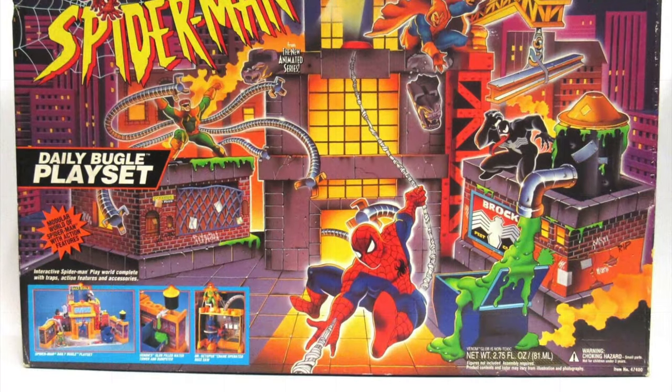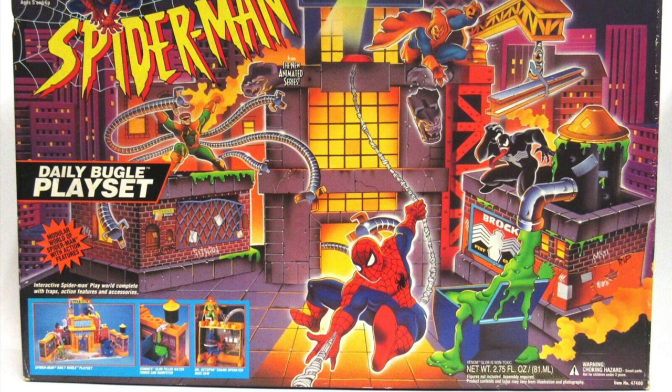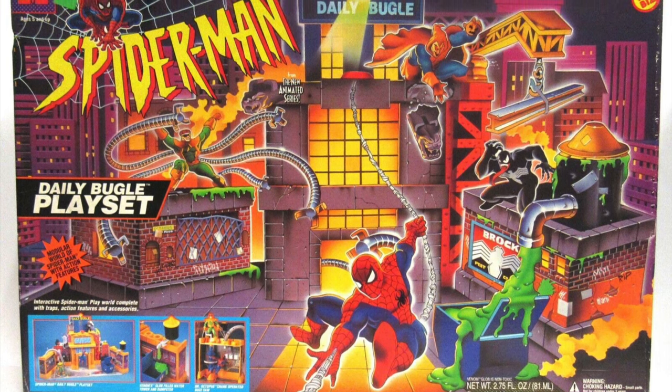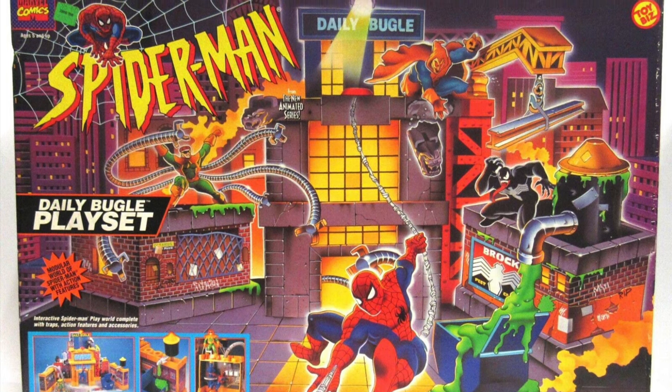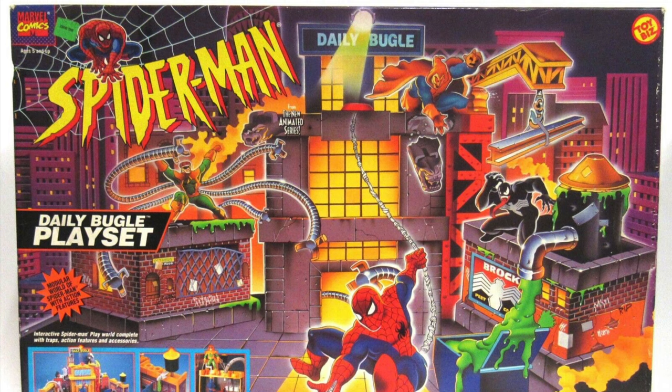But in the meantime, this is going to be an absolute blast. So sit back, relax, grab yourself a nice hot cup of coffee. This is a Retroshiz look back at the 1994/1995 Spider-Man the Animated Series, the Daily Bugle playset by Toybiz.